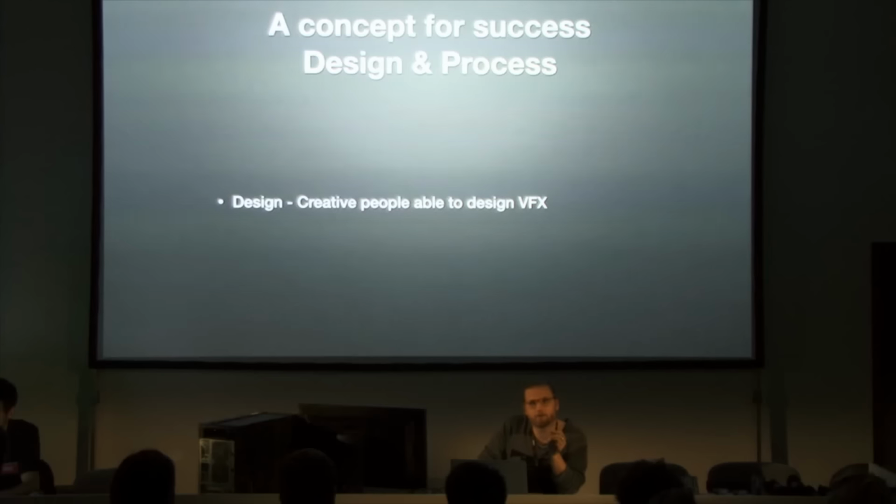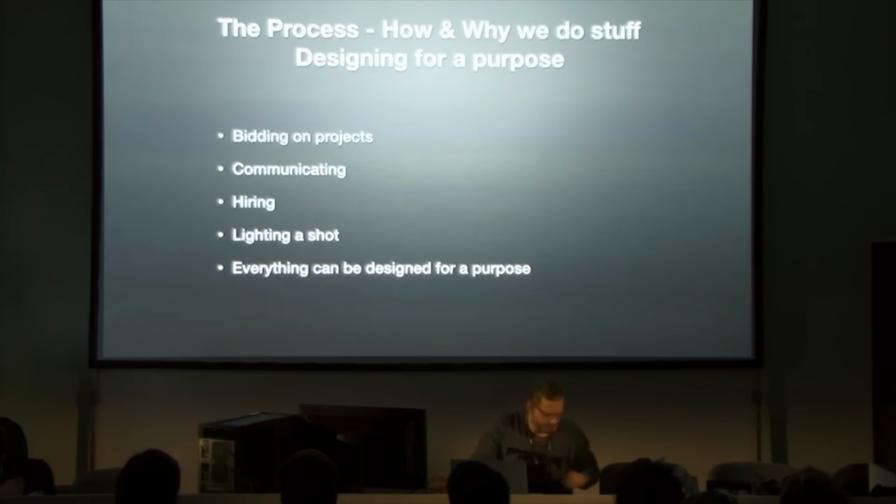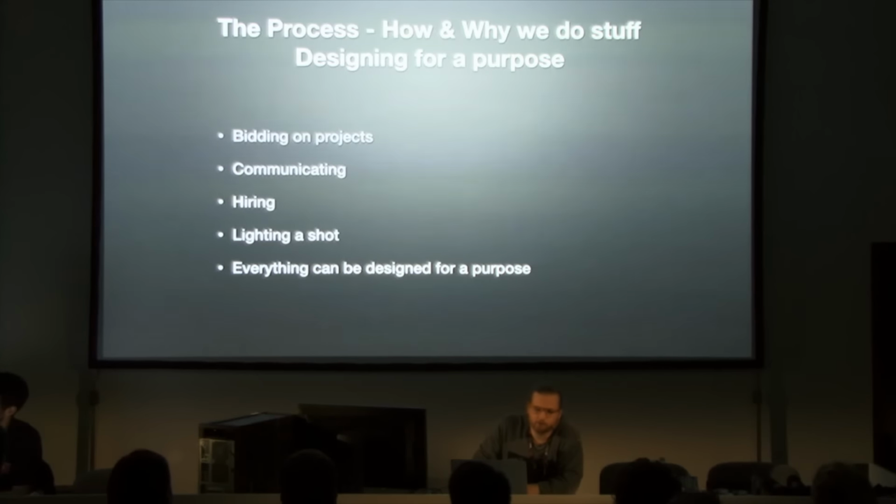But another concept that I would like to focus on today is the concept of creative people designing the process. And by process, I mean how we do stuff and why we do stuff. And the purpose why we do this. And this is equally as important, but it's sometimes easier to forget. So the process of what we do is something that really excites us, and we want to improve it across all departments. Anything you do within your company is a process. Everything from bidding on projects to communicating to hiring, lighting a shot, everything can be designed for a purpose.